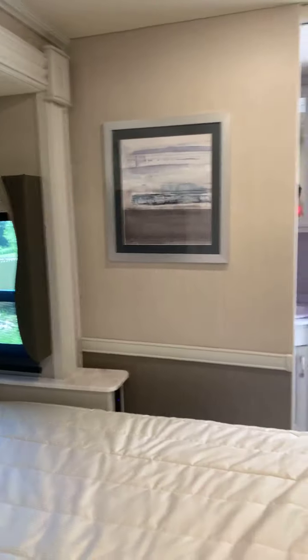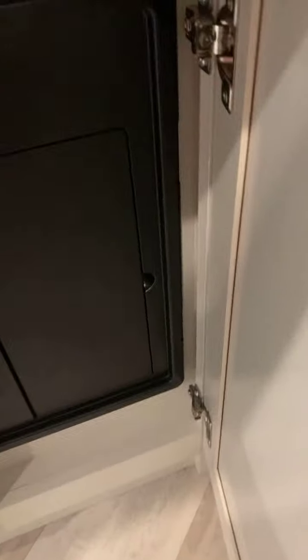And then you have a pretty picture. You have a mirror with me in it. Underneath this, here's all your circuit breakers and stuff. And then on this side, you have two nice pull-out drawers. You have a closet. It's got cedar in it. On one side, you can hang your hanging clothes, and it actually holds quite a bit. And then you got a little bit of storage on the bottom. You have your television in here in the bedroom.